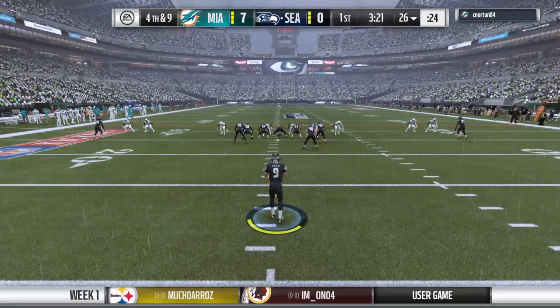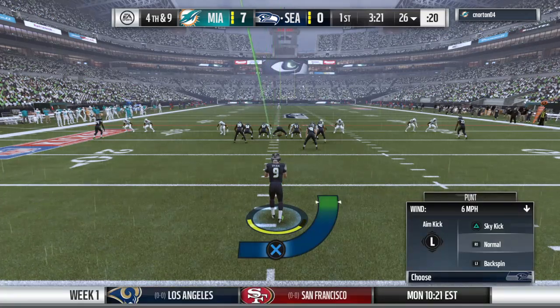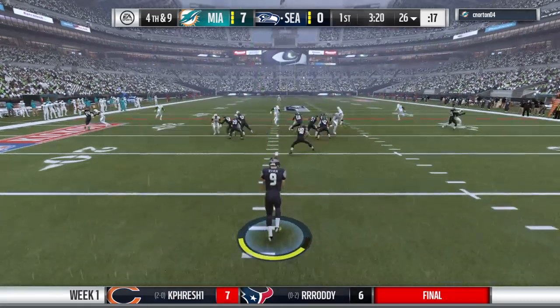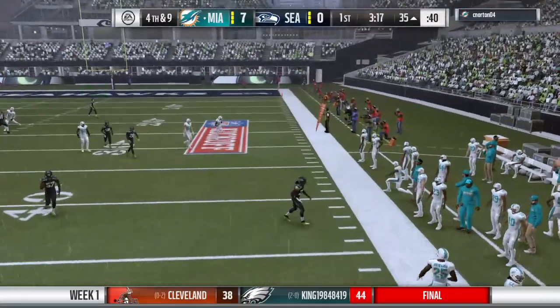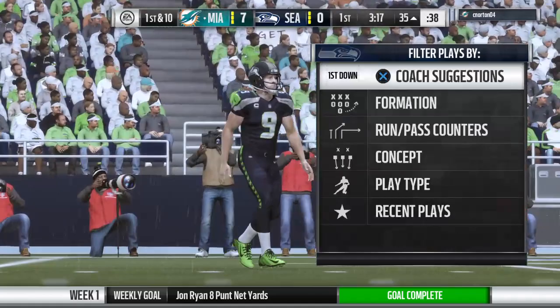So on now is the 11-year man, John Ryan, to punt it away. The dangerous Jarvis Landry back for Miami. Yikes. Terrible kick headed straight for the sidelines. And out come the Dolphins now.